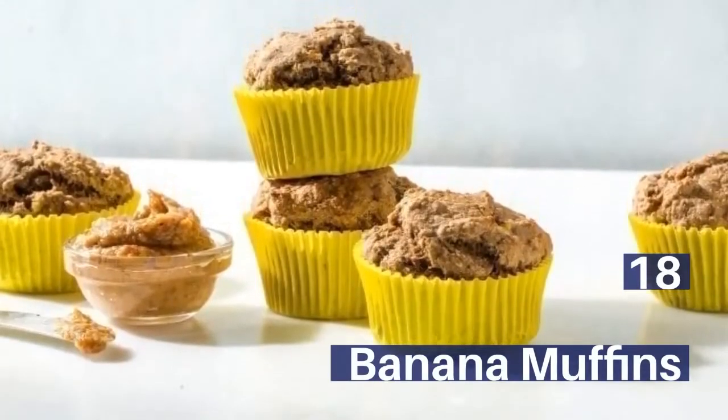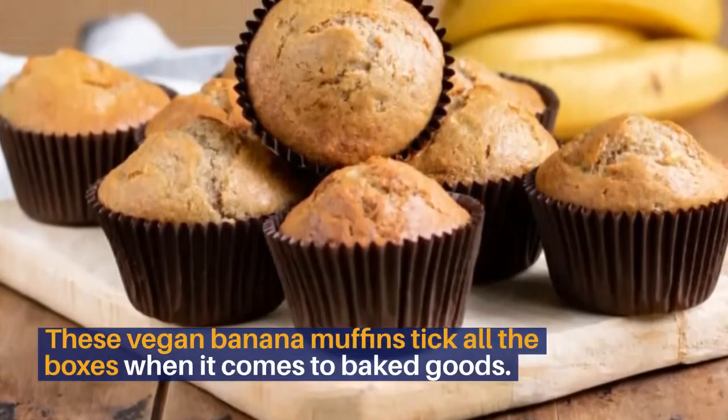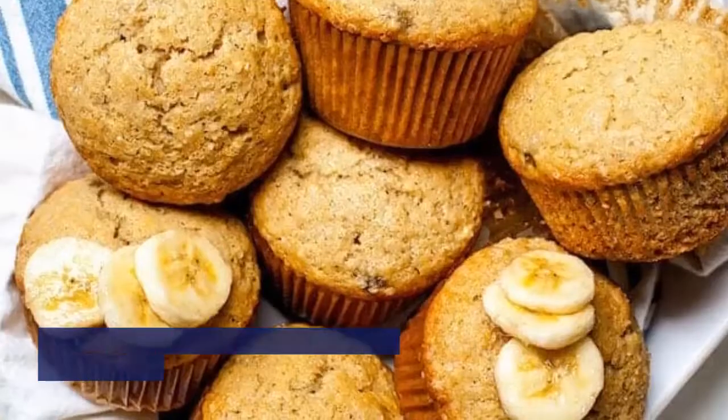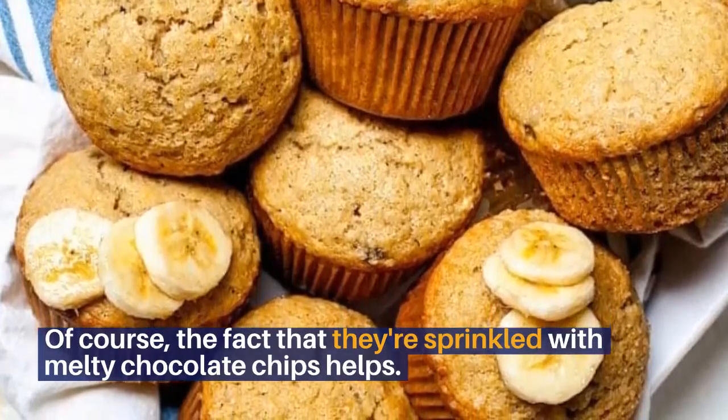18. Banana muffins. These vegan banana muffins tick all the boxes when it comes to baked goods. They're juicy, naturally sweet, and bursting with the flavor of spiced bananas. Of course, the fact that they're sprinkled with melty chocolate chips helps.